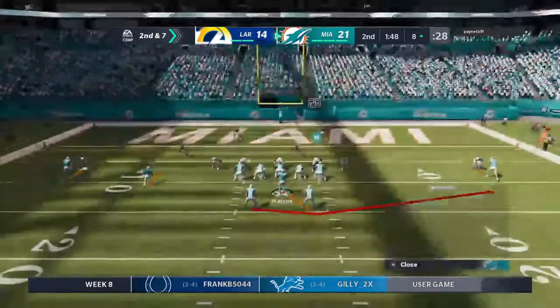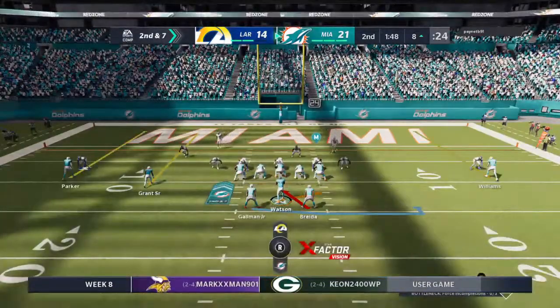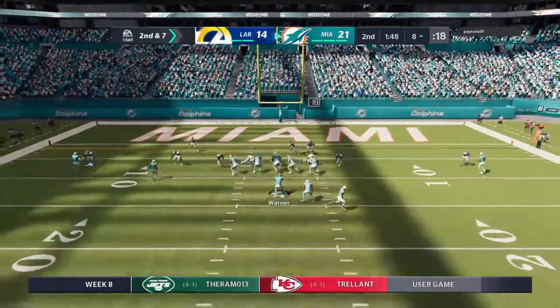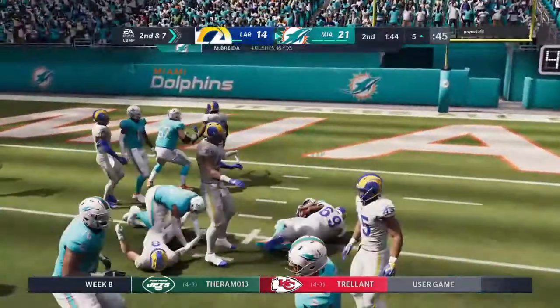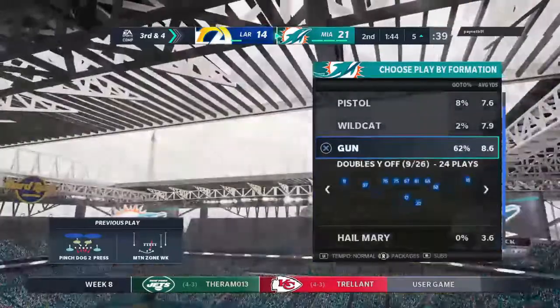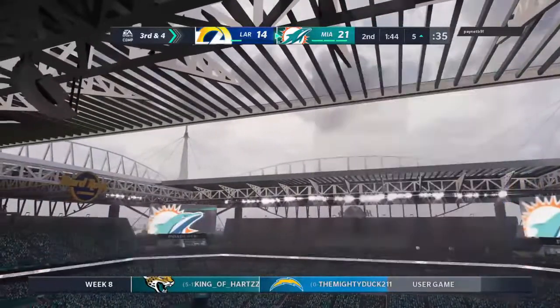The ball on the 8. Still could get a 1st down technically. 2nd and 7. Out of the shotgun, Breida. And they'll get this from the 8 to the 5. Pick up a 3. Now the Rams will signal for a timeout, their 2nd, as they'll talk it over here before what will be an important 3rd down.